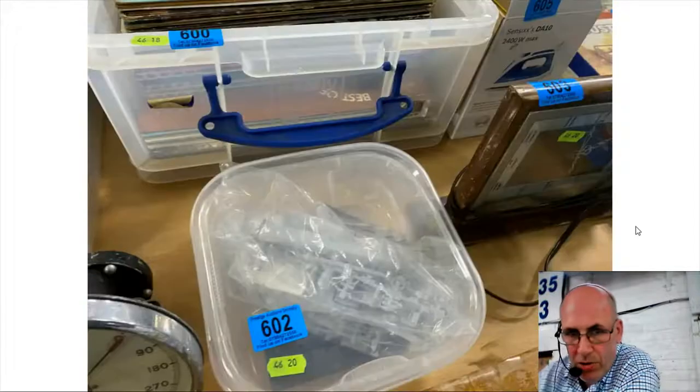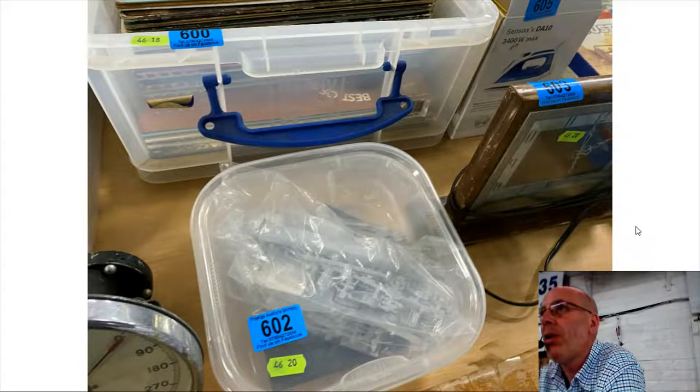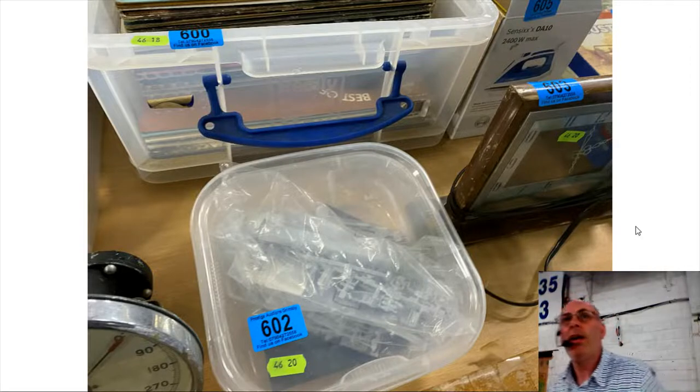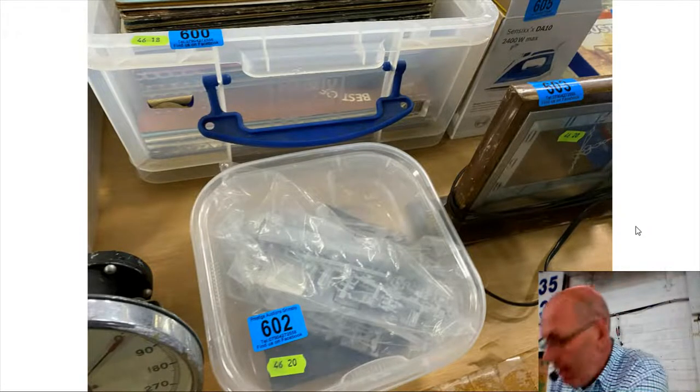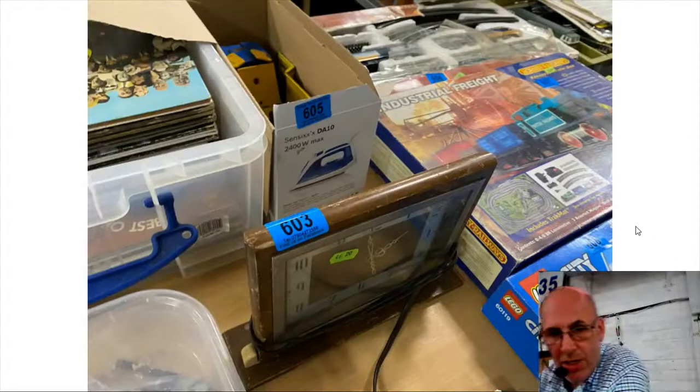Lot number 602 is a box of model kits. Someone start me a couple of quid. £2 for all the model kits, £2 anywhere. Anybody interested in all these model kits for £2? No, 2 on bid, £3 anywhere, £3 anywhere. Selling away, another purchase for the boat buyer. £2 to number 76.